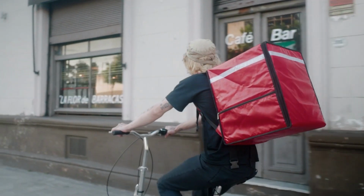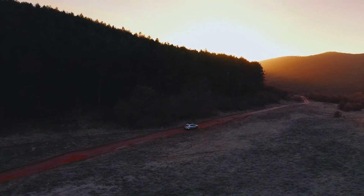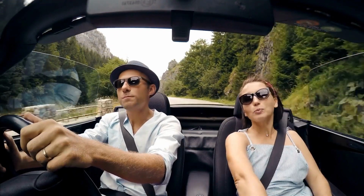Here's a good one for parents or people with a lot of friends. A muffin tray in a small basket is much sturdier than the drink trays you usually get from fast food restaurants, and they can hold more drinks too.